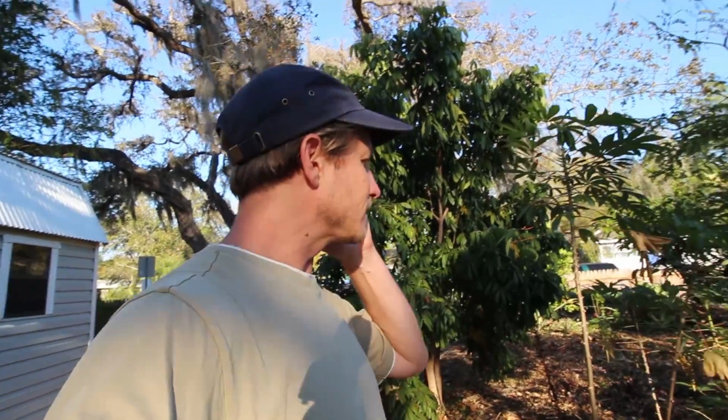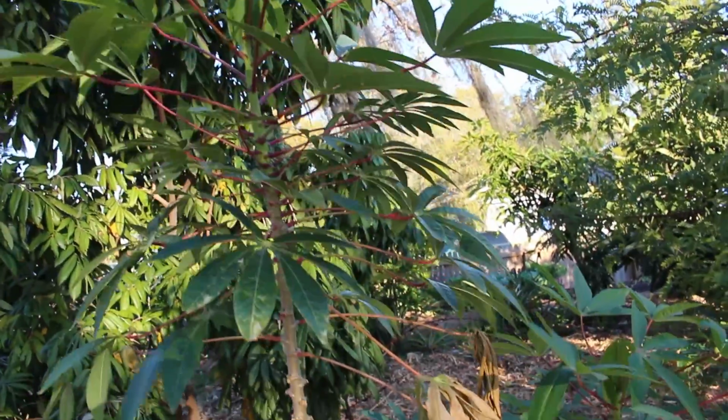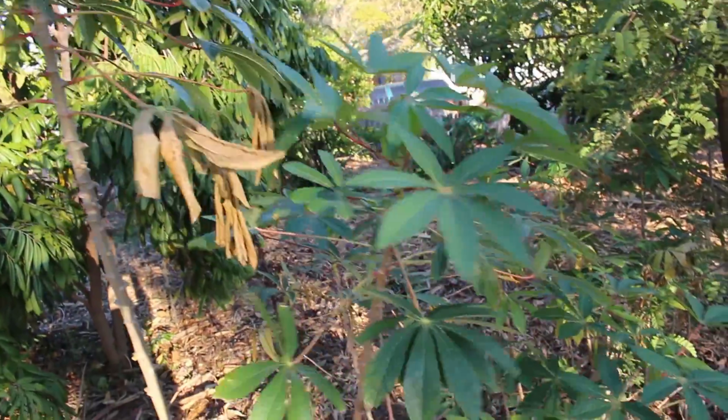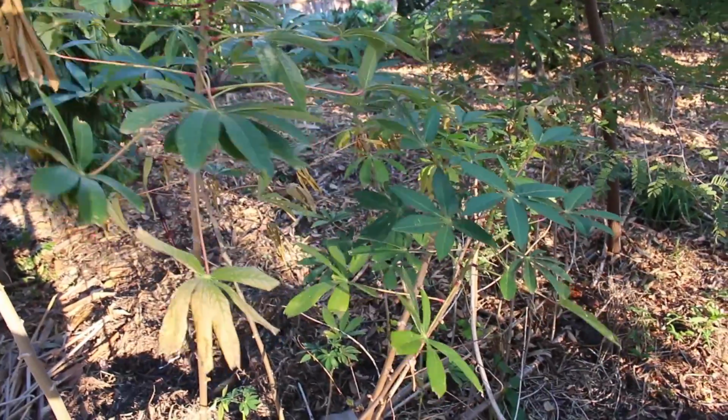This plant here is called yucca, and it has a starchy tuber. These I found growing in Nicaragua when I was there. They were commonly planted everywhere. You can just cut these branches up into little sections and stick them in the ground, and they will root and start new yucca plants.